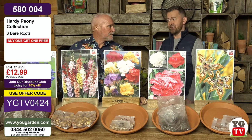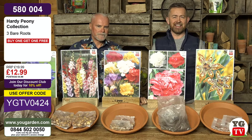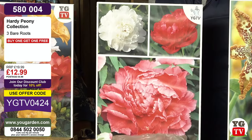And actually, the foliage is really nice as well. They look great even when they're finished flowering. $12.99, it's a buy one, get one free.